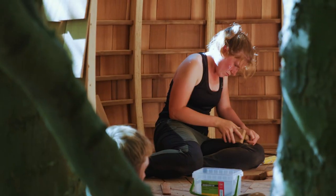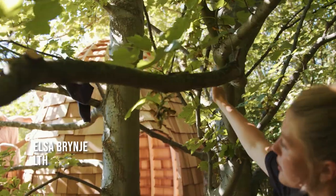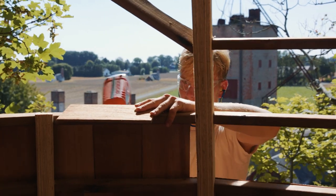Today is the last day of building. I think definitely the hardest part will be how to finish off the top of the cocoon. It's always a question how to get up there and also to make it safe and to make it look good, because we put a lot of time into the project so far, so we want a nice ending as well.